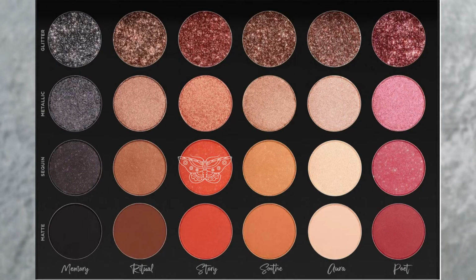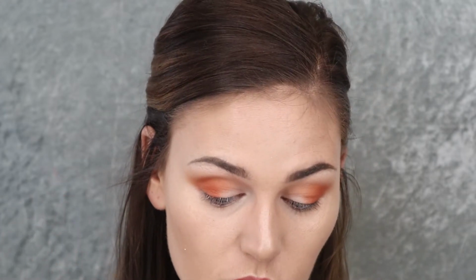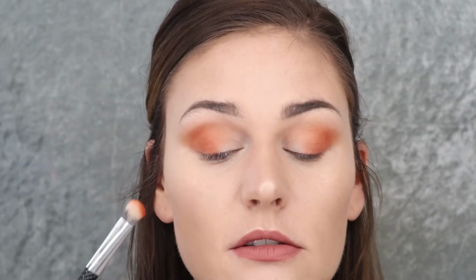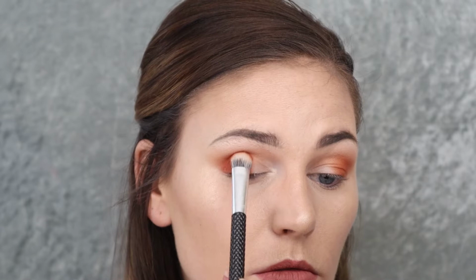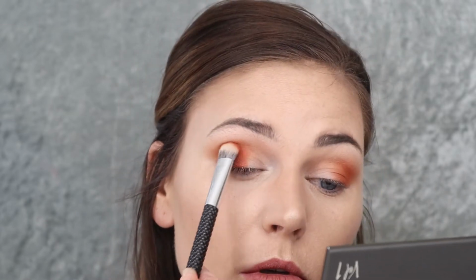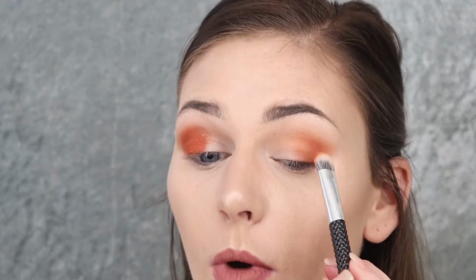Next, I want to see how the sequin story shade works. So I'm basically going to start about in this area. I'm not going to take it as far out as the outer corner because I'm going to cover that up probably with a darker shade anyways, but I'll bring it from the outer corner towards the middle as well. I feel like that sequin shade is way more pigmented than the matte. I feel like I lost a lot of that glitter too, so let me use my finger and see. Oh yeah, if you use your finger and pat it on, then all the glitter stays. Even though I used a packing brush to pack it on, it still took that glitter away. So if you want to keep the glitter from the sequin shades, make sure you are using your finger.